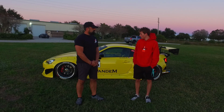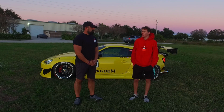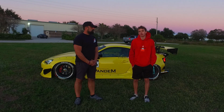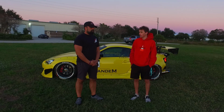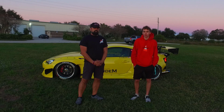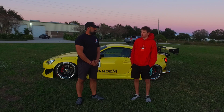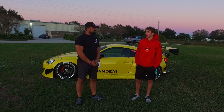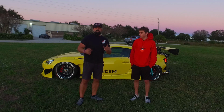We're working really hard to make the Pandem kit functional, because Pandem is a show brand, so they don't really go towards the functionality of having the aerodynamics and stuff like that. So I'm actually going to have the car shipped down to Miami in the next few months to have a fabricator custom make a bunch of different aero pieces to make it a custom, functional kit. And we are definitely going to keep you guys updated on it.